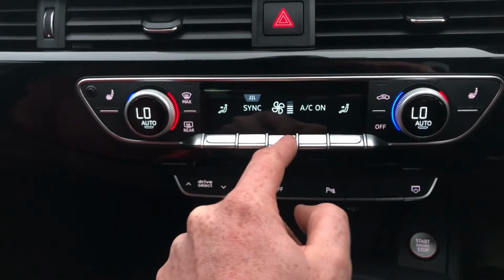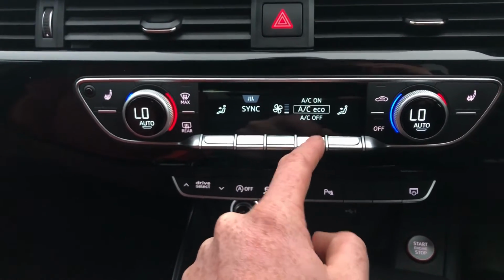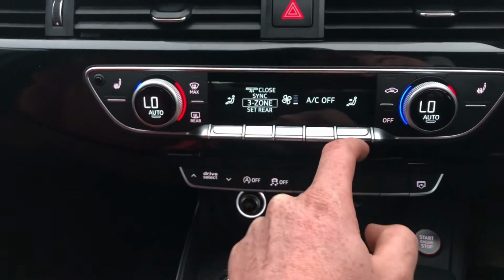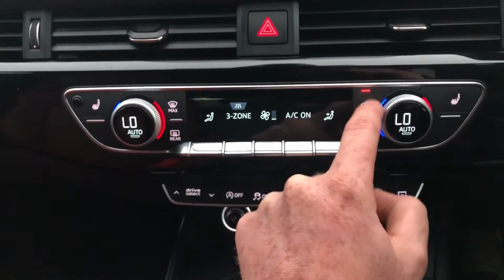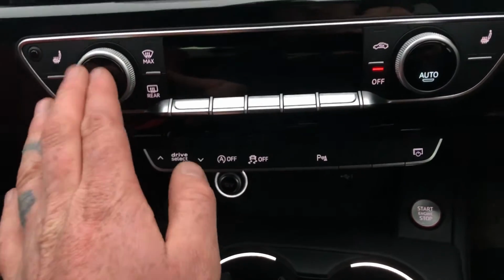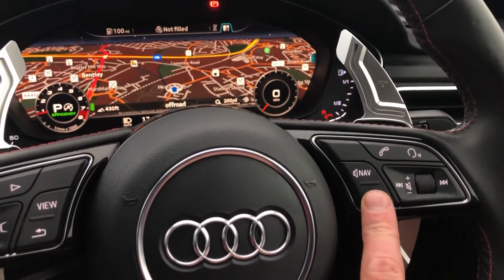As you can see, it goes from zero to gale force wind quite easy. You can have the aircon on, eco or turned off, and you can change again where the air is distributed and syncing it on this side here. Plenty of different options, really impressive. Recirculation just there, and of course you can turn it off using that. Really nice ease with a digital display, nice touch. And on here you've got your drive select mode, but of course we've changed it now for this button just here, so you can change all the different options.